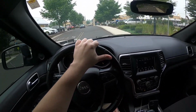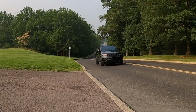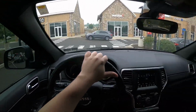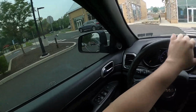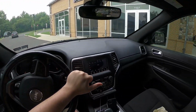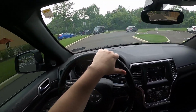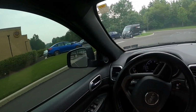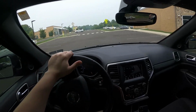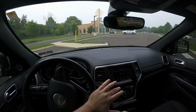I must not be your typical car enthusiast, because I like driving this Grand Cherokee, even though it is a giant behemoth SUV. There's just something about it that's just fun to drive. But I think I'll back it into this spot right here.